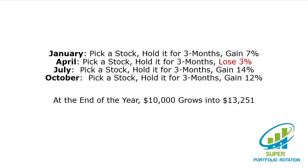You pick one stock, you hold it for 3 months, you make 7%. You pick another stock, you hold it for 3 months, you actually lose 3%. You pick another one, you make 14%, and then you pick another one, you make 12%. So add it all up, at the end of the year, $10,000 grows into $13,251. You know what that is? That is a 32.51% annualized increase.